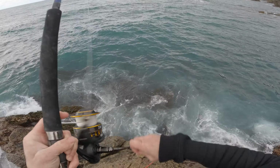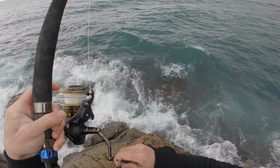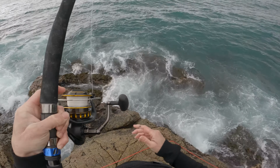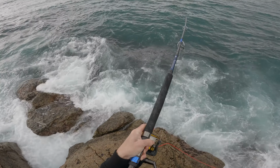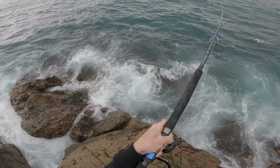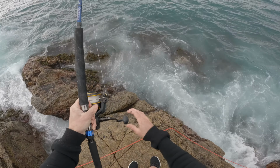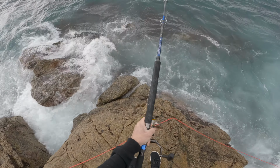Apparently this one was just on. Not a bad snap either. I just need to wind in my bait and he's on. Must have just been sitting on it. That's a good snap. It's nice. He's too big for lunch. Oh, pulling a lick of drag there. Oh, that's a good snap. You're too big for lunch, brother.